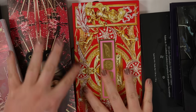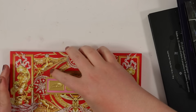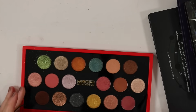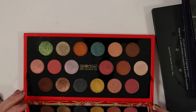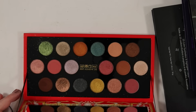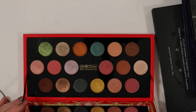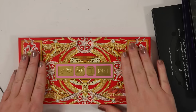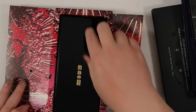Okay, more palettes. I have the Pat McGrath Holiday 2021 palette, and I'm gonna keep this. So that's what it looks like. I really actually enjoyed this, and I think next year, you know, it's a more inexpensive palette of hers, which I love. And this went like half off at one point too. So there was a time where you could get this for like $30-something, which I think was a great deal.